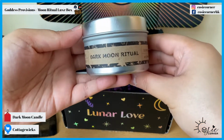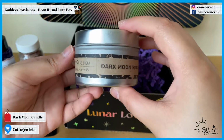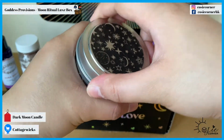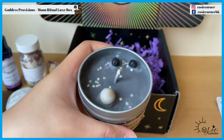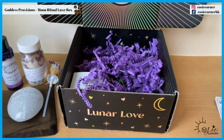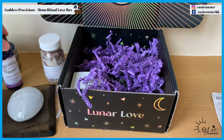And the fourth item is this Dark Moon Ritual Candle by Cottagewicks. This soy wax candle has amazonite, lava rocks, and biodegradable glitter on top. It smells amazing and it's so citrusy. I really love the smell, and this is used to purify space and clear the mind even better.